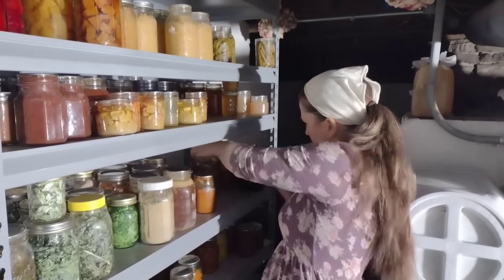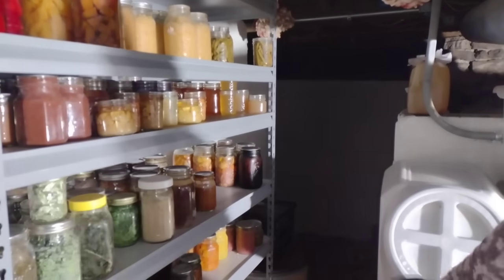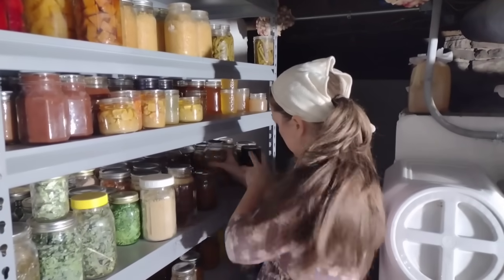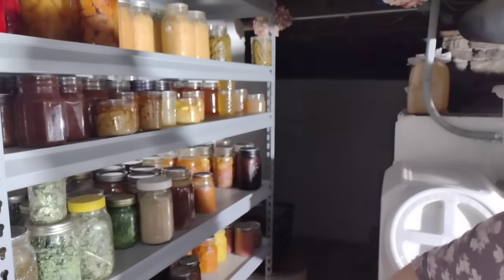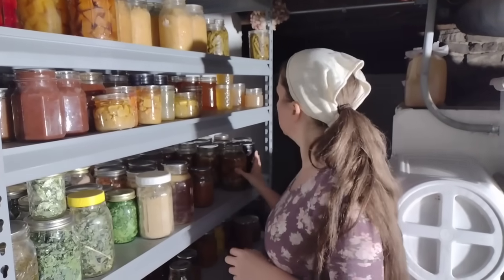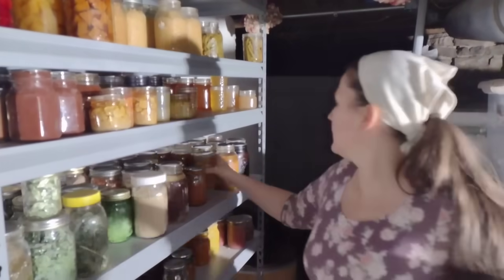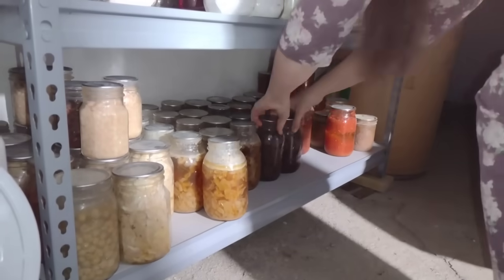So this is the cycle of work on the homestead. Now that it's winter and things are slowing down, we are emptying jars by eating the work that we did last year, but also there are so many projects sitting in the freezers that I mentioned that could be preserved in much more convenient ways, and that is the focus of the work this time of year.